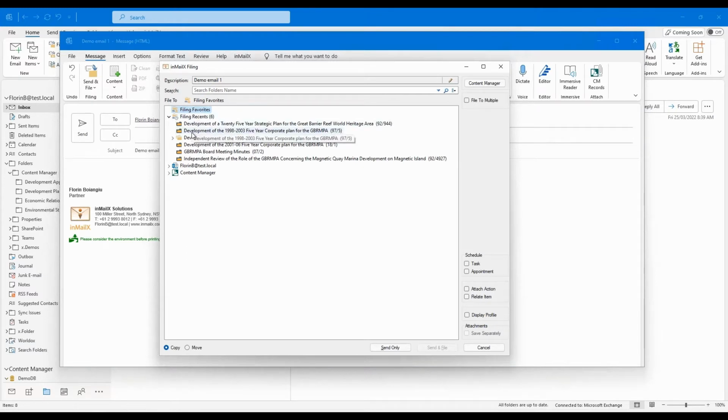And again, in here, I can just quickly select the container, and then I can select to send and file the email. Or if in this instance, I have an email that I don't want to file, again, in this window, I can just simply select send only.